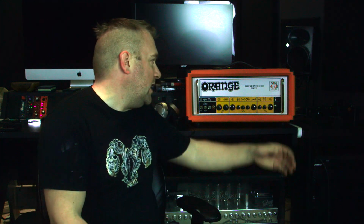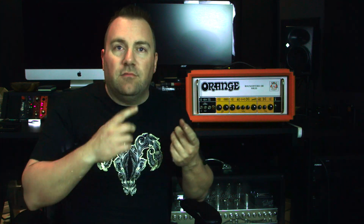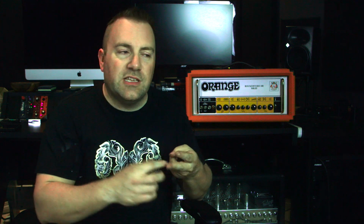Number 26, we have the Orange Rockerverb 100 Mark III. So this one has the attenuator built into it. This is a staple amp, I guess you would say, for me. I hold it up there with, when you're talking about classic amps, the JCM 800, the JVM 410H, dual rectifier, a Mark V, 6505 Plus, those things. So if I'm doing a comparison on guitars, I usually reach for this amp because it's a classic amp.